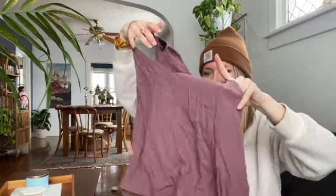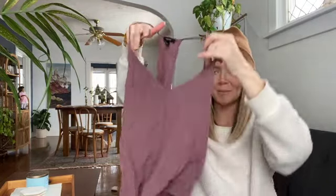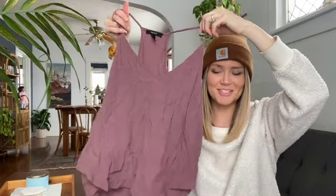And last but not least, for my clothing items, it's just a cute little mauve colored tank top. And again, I just love stuff like this for the summer times.